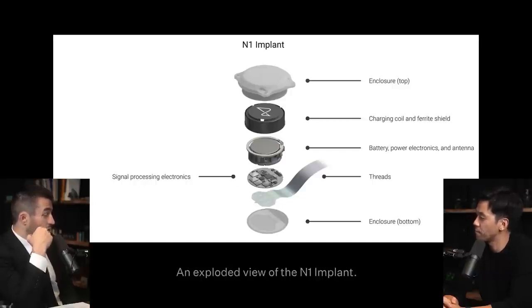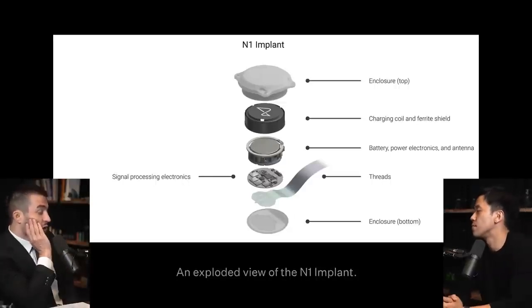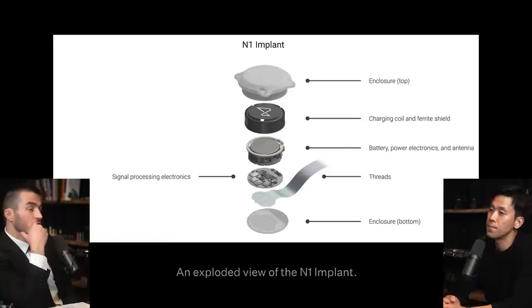The battery, the power electronics, the antenna. Then there's the signal processing electronics. I wonder if there's more kinds of signal processing you can do. That's another question. And then there's the threads themselves with the enclosure on the bottom. So maybe to ask about the charging. There's an external charging device.